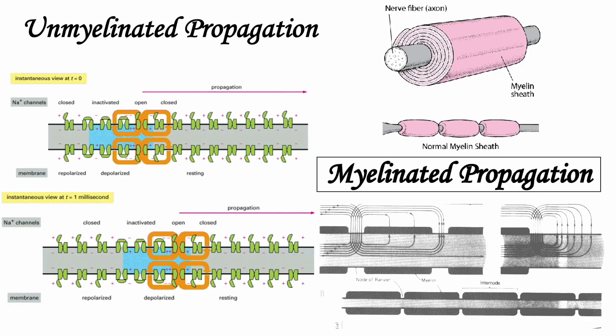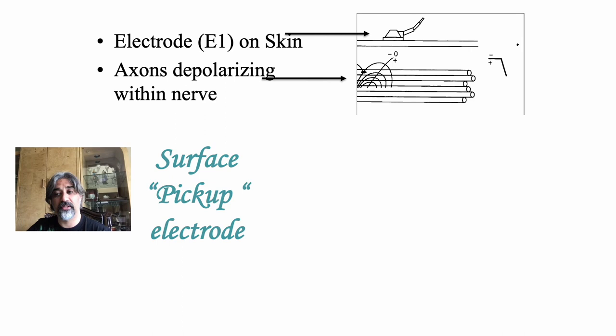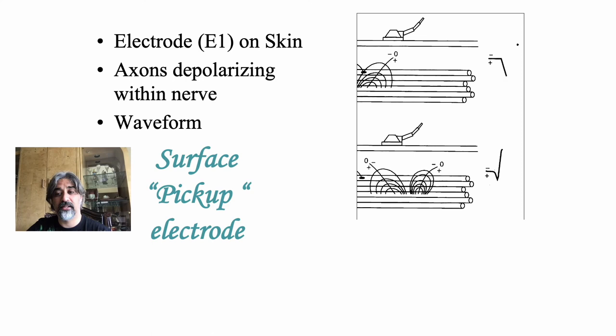So now you can understand that the pickup electrode attached to the skin basically works like a microphone. It's picking up the traveling wave of depolarization through the skin, and you start to see a waveform. As it propagates away, the displayed waveform changes.